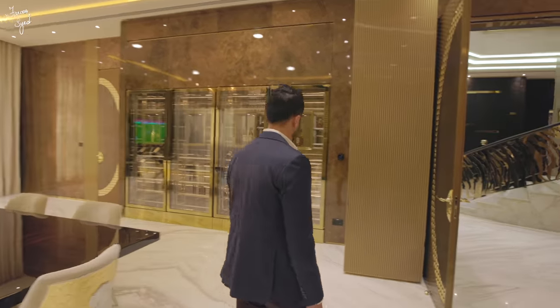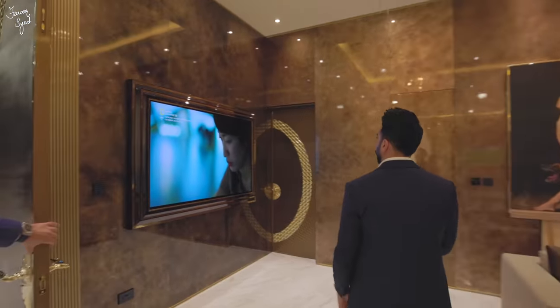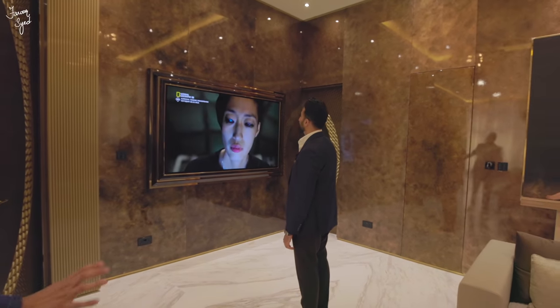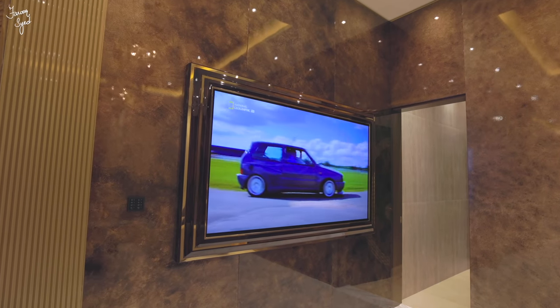I love the way they've done the TVs. They're huge, and you see this throughout the house as well. You don't want to see any wires, you don't want to see anything like that. Very nicely done.